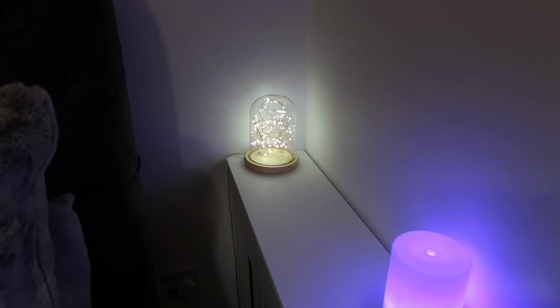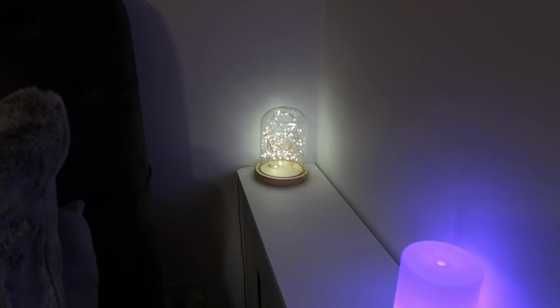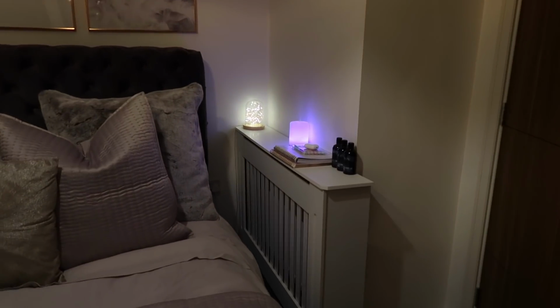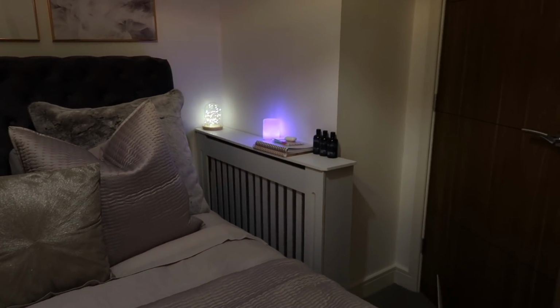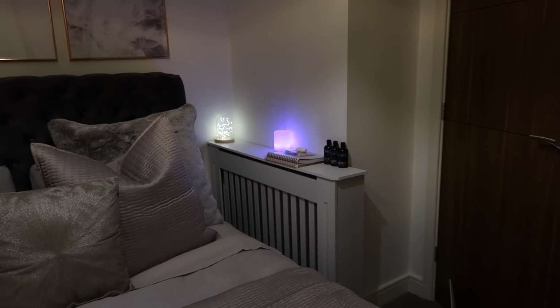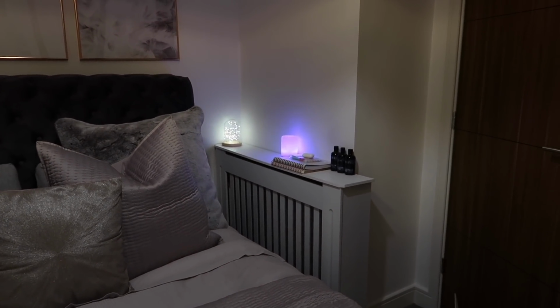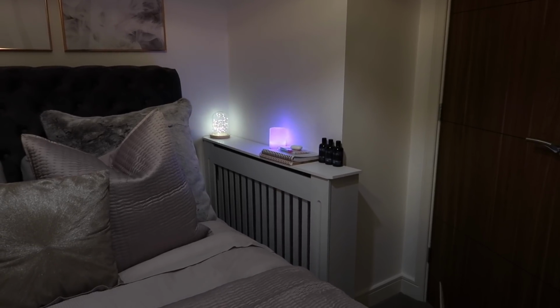And then I bought this really cute little lamp, again from Amazon, shock. But like I say, this whole area kind of acts as my bedside table. So I'm glad that I've now got somewhere to actually put things, because before I was literally placing it on top of the radiator, which was obviously a little bit precarious. So I am happy that this has finally arrived, but I definitely need to fix it to the wall because I feel like this could fall over at any point.